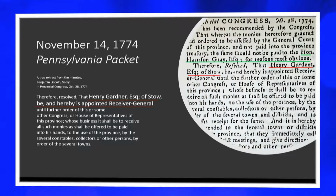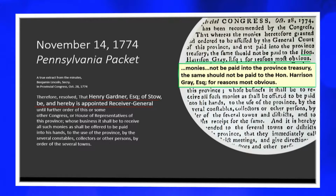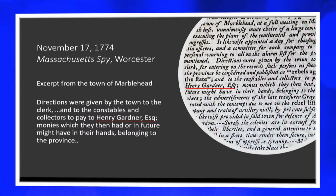The other thing that's very interesting is that they have a name up here, Harrison Gray, Esquire. And they want to make sure that nobody pays any money to the provincial government, the King's Men, or to the Honorable Harrison Gray, Esquire, for very obvious reasons. And that is printed here.